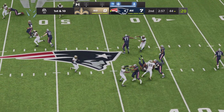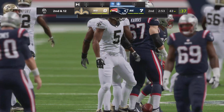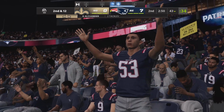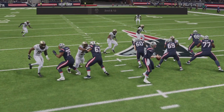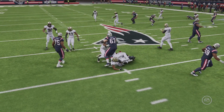On the draw is Stevenson. And the reinforcements come in as they're going to stop him behind the line. 2 yards the loss, 2nd and 12. The job of any linebacker involves having enough strength to fight off a blocker and get the ball carriers. But in this case, I think we can safely say he beat him right off the snap to get into the backfield and make that play.